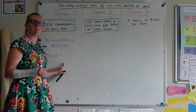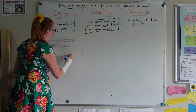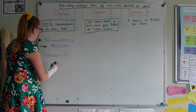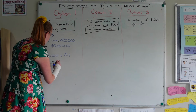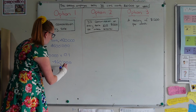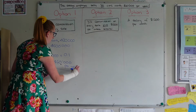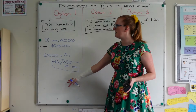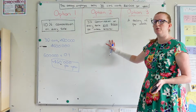Now remember, when you're timesing something by a percentage, you need to convert it to a decimal first. So that would be 0.1, because that's our tens column, and he's getting 10%. So times it by 0.1, you get $60,000 for a year. Okay, so option 1, he'd be earning $60,000 a year if he sells 30 cars. Now let's have a look at option 2.